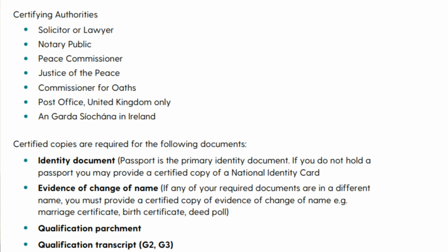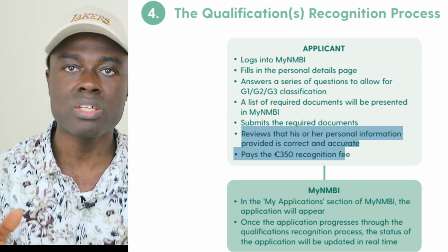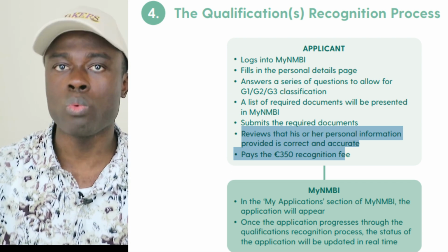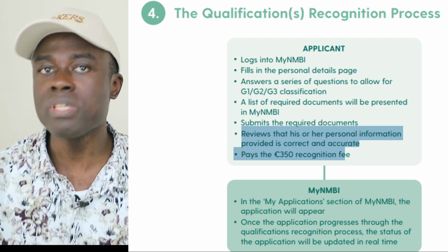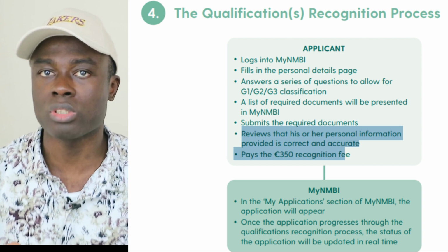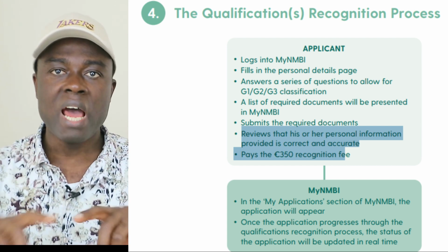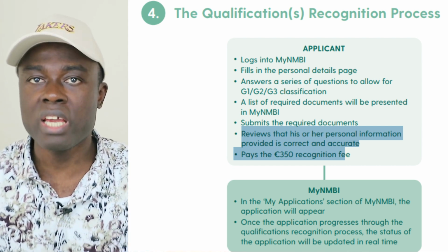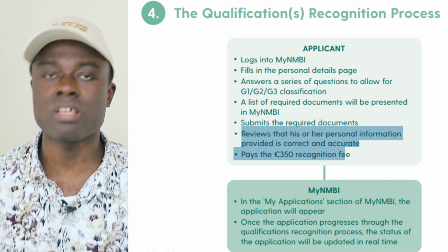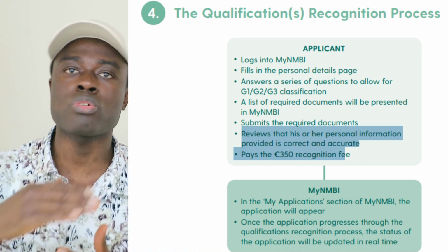Now, having submitted these documents, they want you to take a second look at your demographic details, that is your personal details. It is very important that you check well to make sure you've not made any mistake. All the details you've given should be the same as the ones in your travelling passport. So if there are any changes in your name, then you need to make all those corrections. The last process with the verification of the document stage here is you pay 350 euros. Yes, 350 euros. So after you have paid your 350 euros, you finish with the first process.